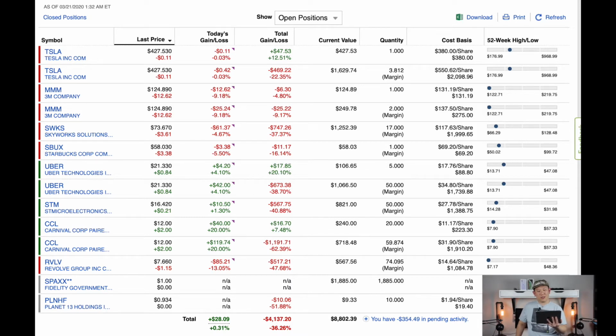So if it does drop, I might still consider picking up some shares because I really want to drop that cost basis down into the 20s, or into the mid to low 20s if possible. So definitely Carnival is something I'm still looking into. Revolve, I don't think I did much with Revolve. I probably did pick up a few shares, lowering my cost basis to $14.64.